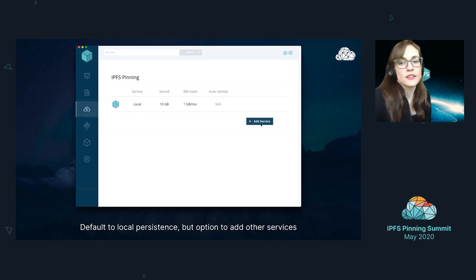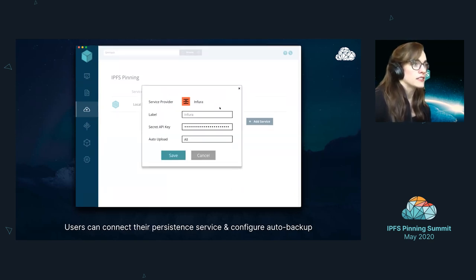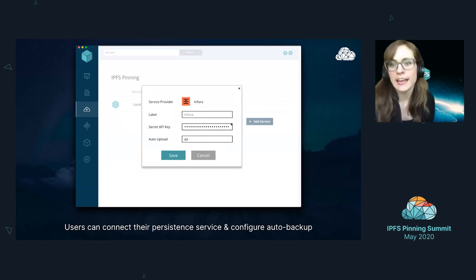But you can also add other services. And anyone can come and PR support for persistent services into the web UI, so that you can select one of the pinning service providers who implement this pinning service API. And you can then select one of these and configure it for your local IPFS node. So if, say, I selected Infura, I can label it. If maybe I have multiple Infura accounts, a work account and a personal account, I can use my secret API key, so I don't have to worry about additional sign-in or about syncing data between two different portals.